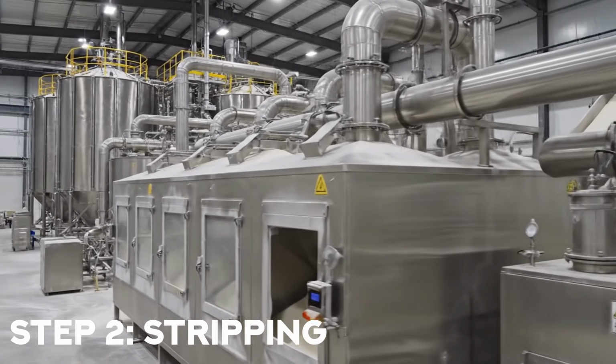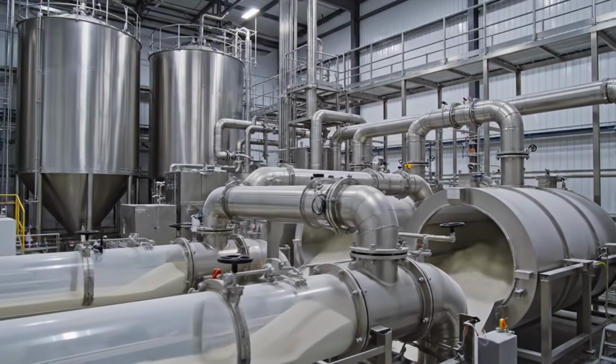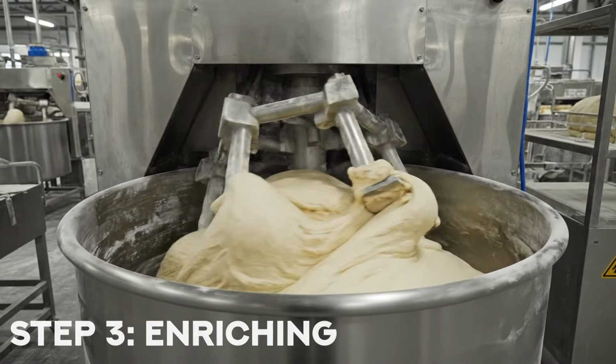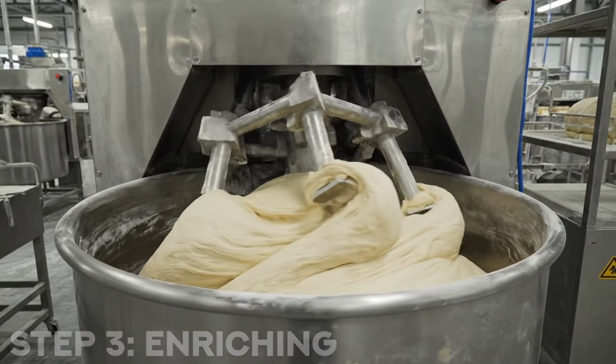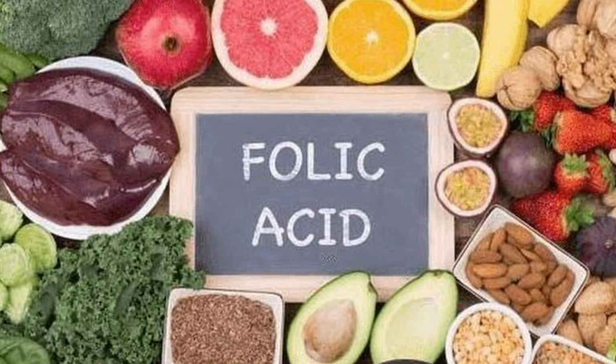Step 2. Stripping. Bran and germ are removed. That's where fiber, vitamins, and minerals live. What's left? Mostly starch and gluten. Step 3. Enriching. Synthetic vitamins are added back: thiamine, riboflavin, niacin, folic acid.